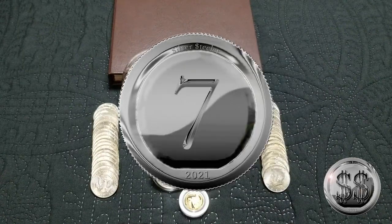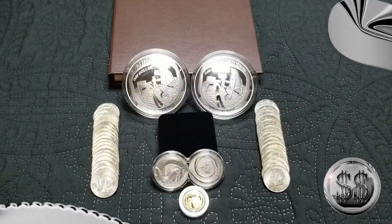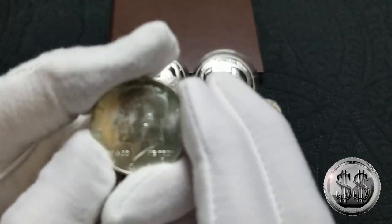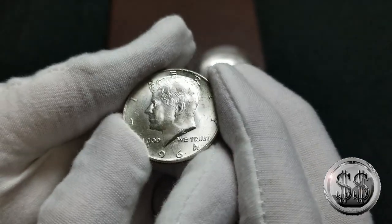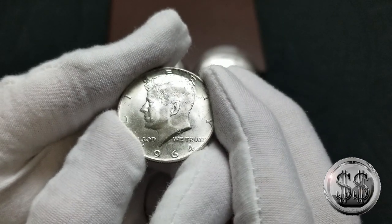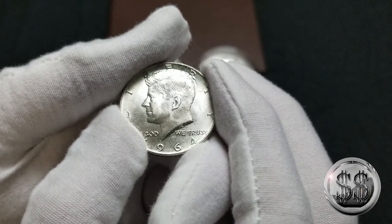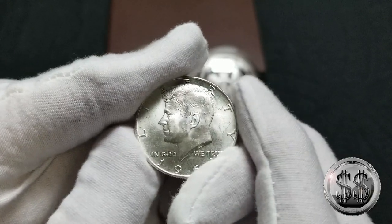Number 7 on my list is a weird one to have as number 7 on the list. But I don't know, some people might like them. It's actually a 1964 Kennedy. And there's something about the 1964 Kennedys I just really like. It's the only year that they made them in 90% silver until they started coming out again in 1992 into proof sets. But those were never intended to be a business strike.